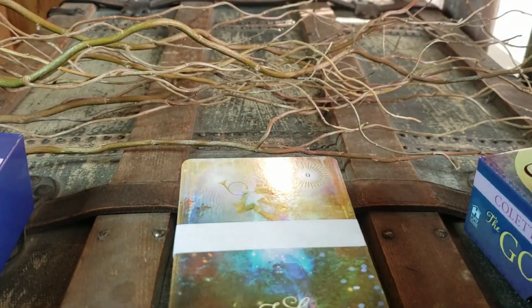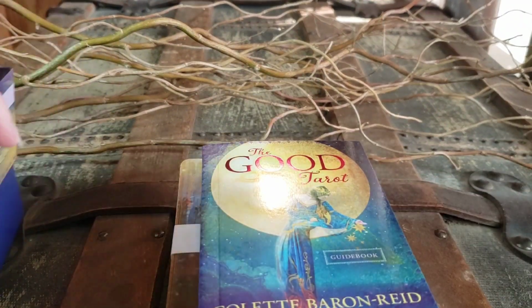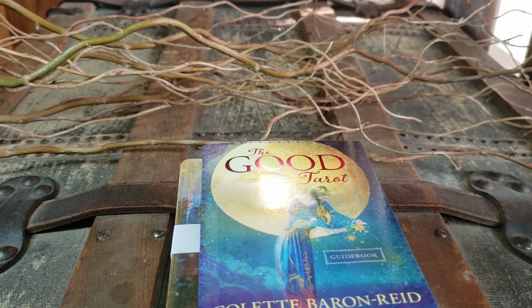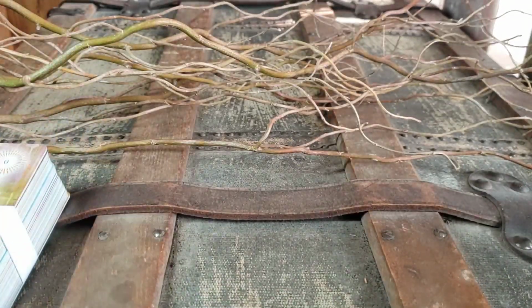All right, I'll move the box here. I'm kind of being squished off the couch here. Atlas is curled up next to me, so you might hear him in the background.